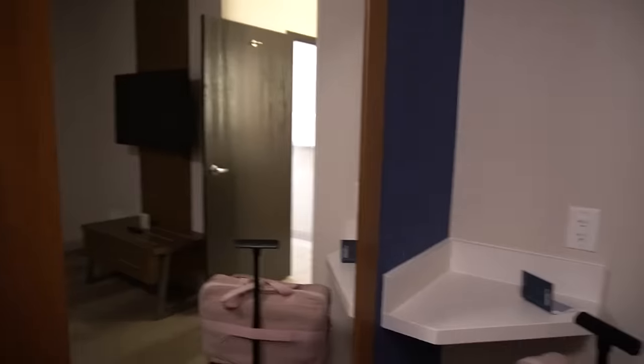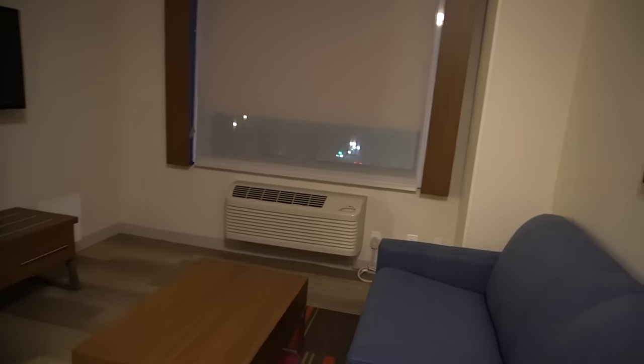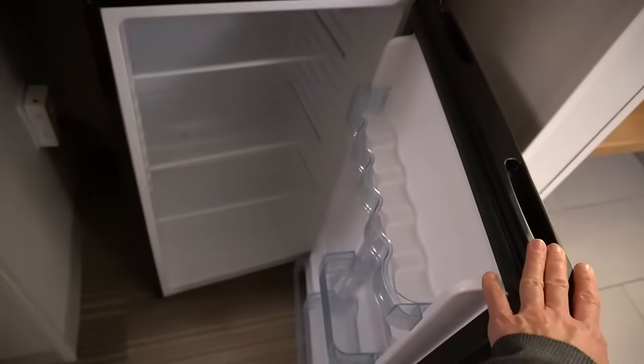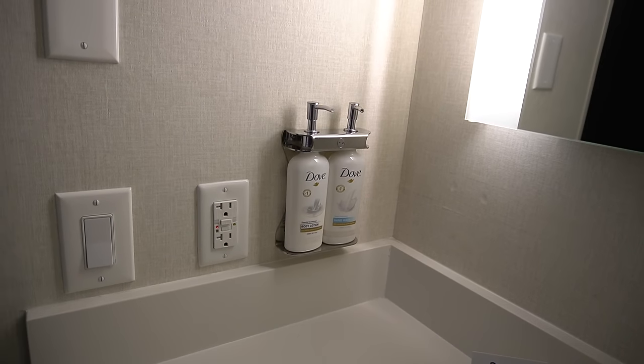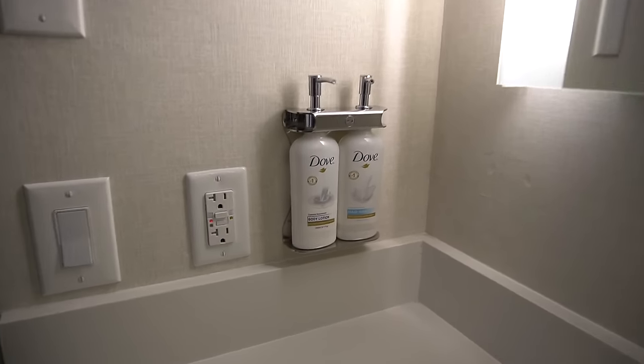So just coming in, we have a mirror, as you guys see. We have a little seating area, couch, AC unit, little coffee table, and television. What do we have here? Some drawers. Then we have a little mini fridge, Keurig, microwave, ice bucket, and sink. Nice mirror. I have to say, I'm most excited about this because I always wish that hotels had liquid hand soap, and they never do, but they have Dove hand wash and Dove body lotion.